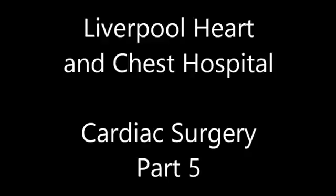Religious beliefs. Whatever your religion, if you wish to have a visit from a minister of your faith, let the nurses know and it will be arranged for you. Your experience. Your experience is very important to us. If you or your family or your carers have concerns before or during your admission, please let us know immediately.